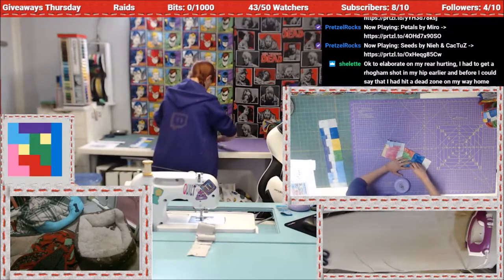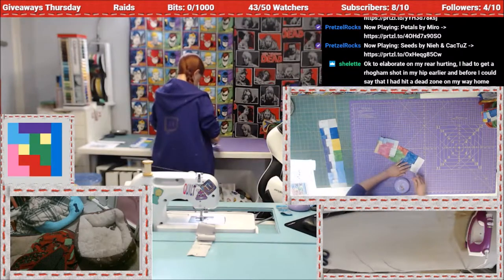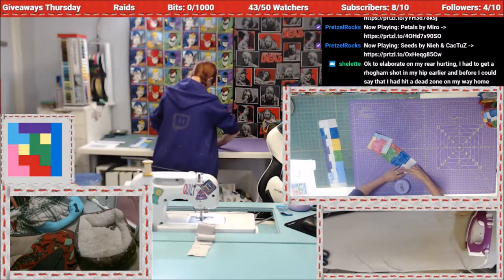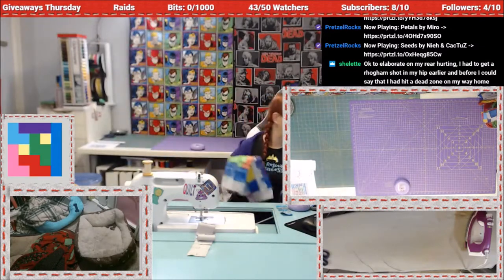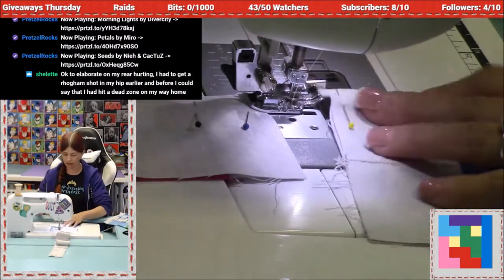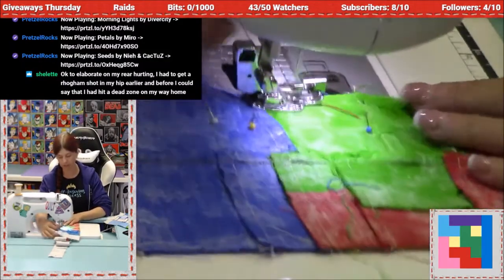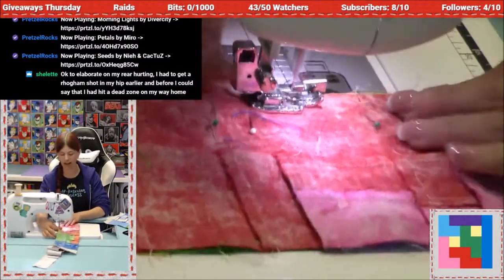Hey, guys. We're almost done. We are almost done. Alright. Let's sew all three of these. And then we will combine all three combinations together. Iron it. And square up our block.